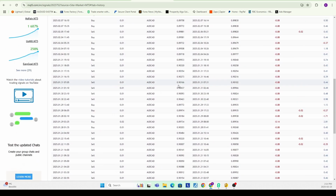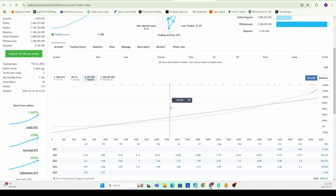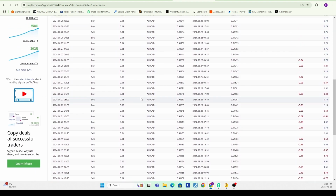Okay, so more Aussie CAD. He's really quite fond of the Aussie dollar, Canadian dollar. My one kind of qualm here would be that he has so many signals. Maybe some of them are periodically blowing up and he's having to take them down. That is something to keep in mind.